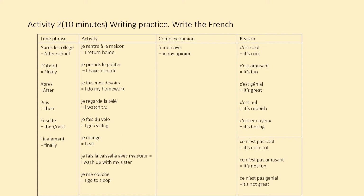Number 2. Finalement, je fais mes devoirs. À mon avis, ce n'est pas amusant. Finalement, je fais mes devoirs. À mon avis, ce n'est pas amusant. Pause if you need to, then press play to go on to the correction.